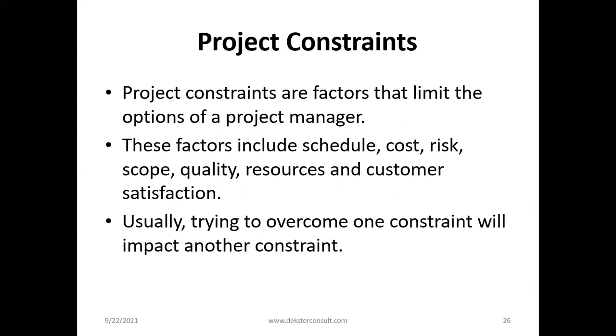In the managing of a project, a project manager may be confronted with constraints. These are factors that limit the options that are available to the project manager. So we could have factors like schedule, cost, risk, scope, quality, resources, and customer satisfaction, which are all constraints. They are constraints because they put a certain limit on how far the project manager can go. And the project manager will have to ensure a balance between all the project constraints in order to deliver a successful project.